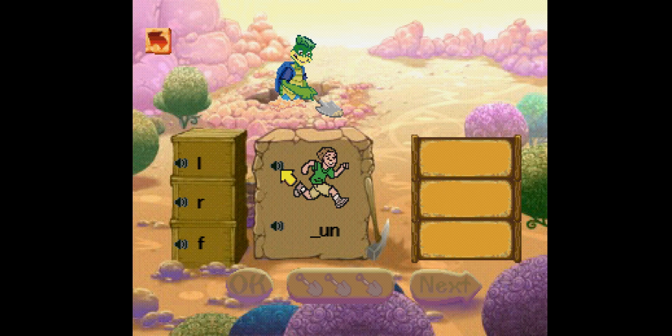To assist us as we dig for tiles, look at the picture and then click the letter that will make a word that matches the picture.